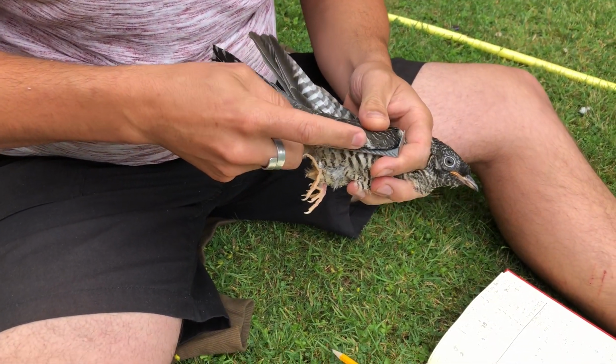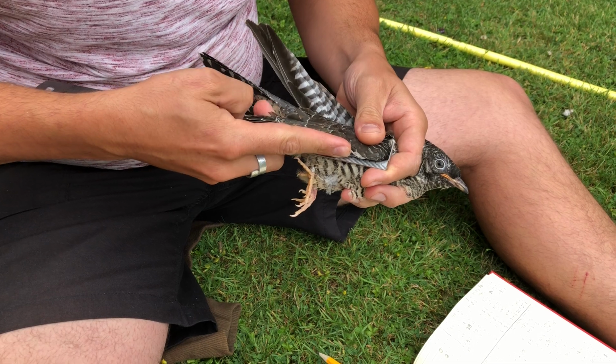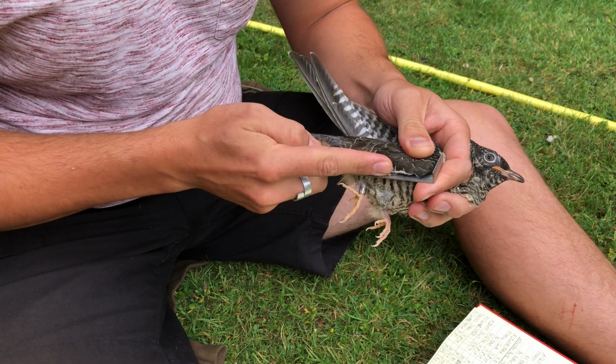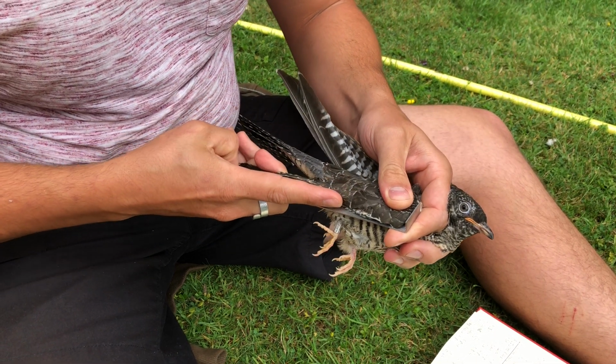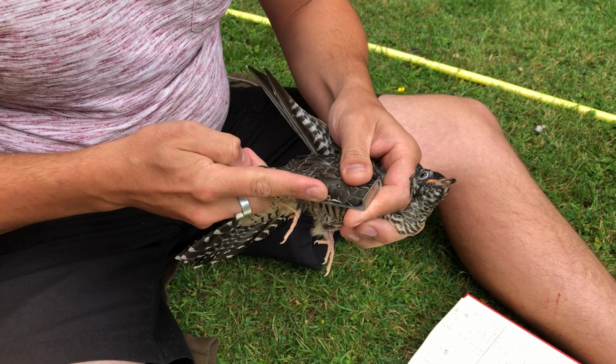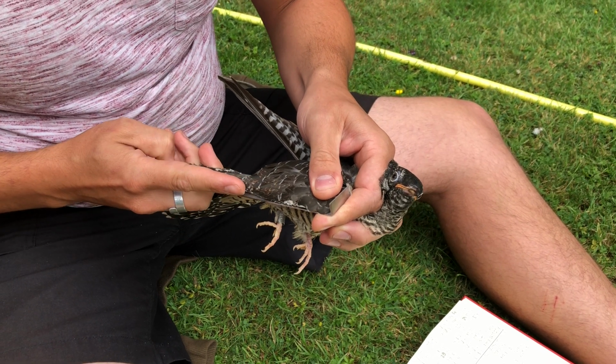So because we don't ring a huge amount of cuckoos, especially juveniles, we kind of want extra. Sorry, little one. Just gonna take a few little extra bits that I don't normally take. And it also means every bit of data is crucial.